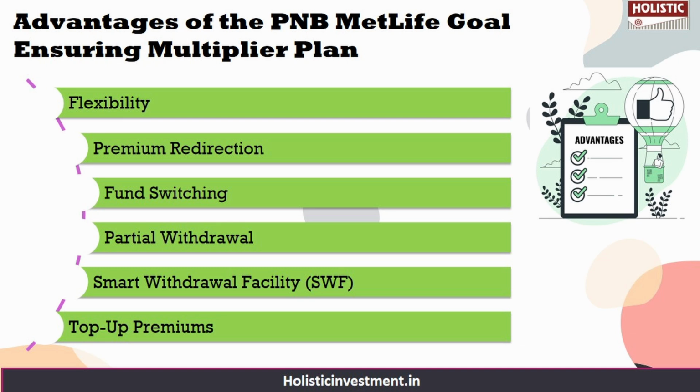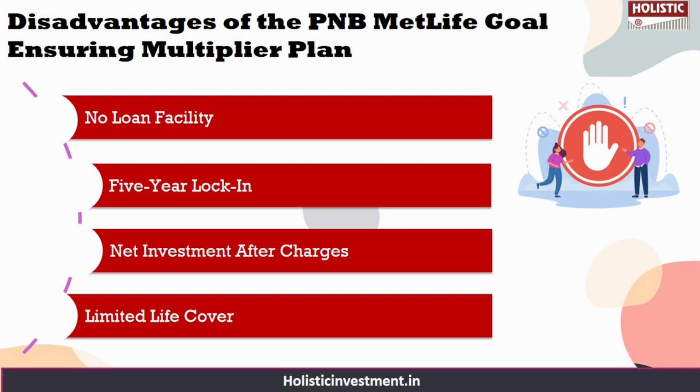And with the wealth option, you can schedule your automatic withdrawals of 1 to 12% of your fund value at a frequency of your choice, and you can also boost your investments anytime during the policy term with additional top-up combinations. So now let us take a look at the disadvantages of investing in this policy.